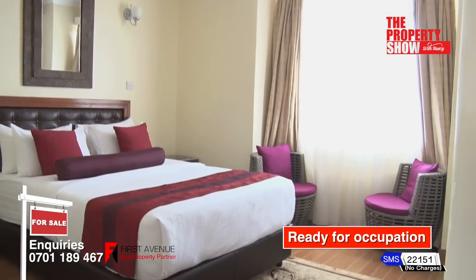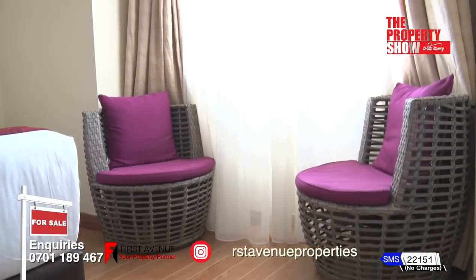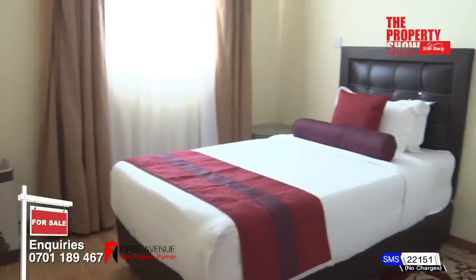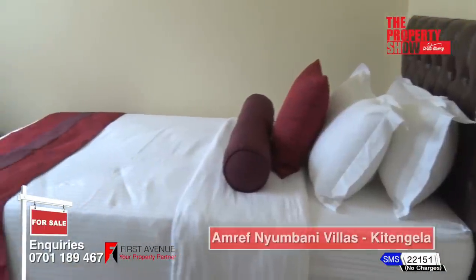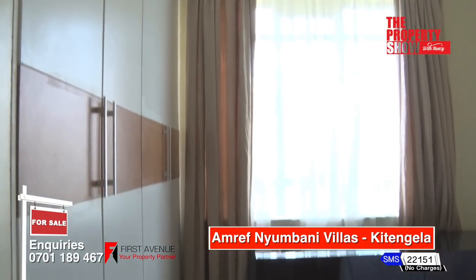The master bedroom is ensuite, fitted with spacious cupboards and a large window that allows in natural light. The second and third bedroom share a common bathroom. The guest bedroom on the ground floor is also spacious enough and fitted with spacious cupboards.